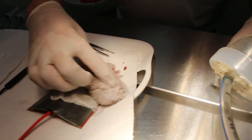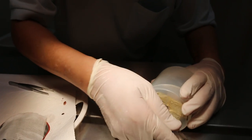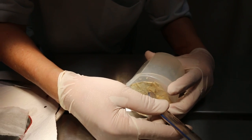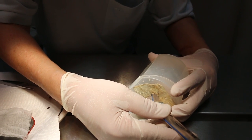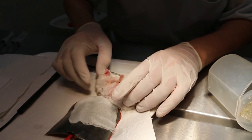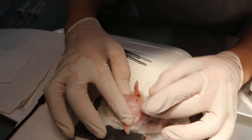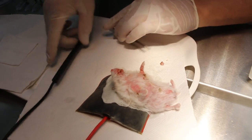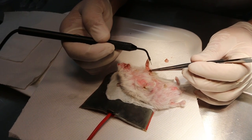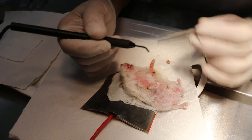So what happens is, if the hamster feels it, put on gas again. It's not very satisfactory, but this is the only way. 1, 2, 3, 4, 5, 6, 7, 8, 9, 10. The wart has been excised, but there's a bit here, so I'm cutting off this one, otherwise it'll come back again.